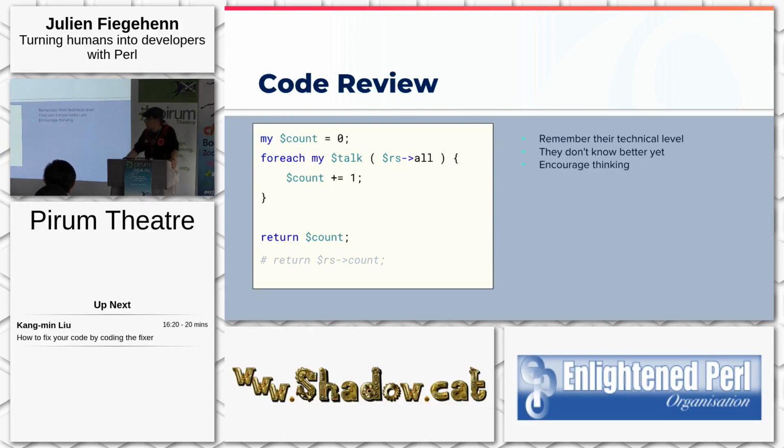Right, code review. This is a bit of DBIx::Class code that I've seen in the past. I looked at that and I was like, this is not bad, but it could be improved. The person who wrote this was in their third month of learning programming, or their fourth, I believe. But really new to Perl, really new to DBIx::Class. What do we see here?